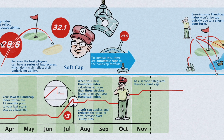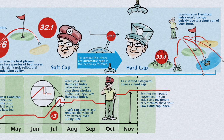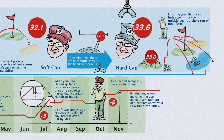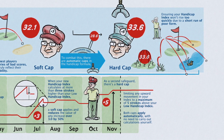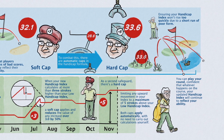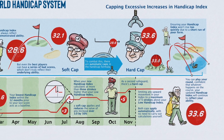As a second safeguard, there's a hard cap, limiting any upward movement in your index to a maximum of 5 strokes above your low handicap index. Both caps apply automatically, with no need to carry out calculations yourself. You can play your round confident that whatever happens on the course, your updated handicap index will continue to reflect your ability.